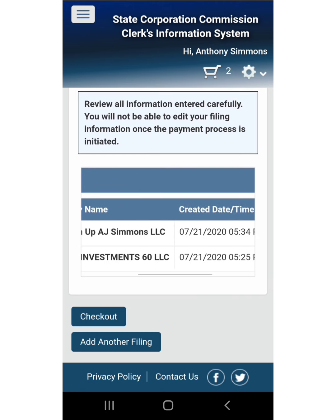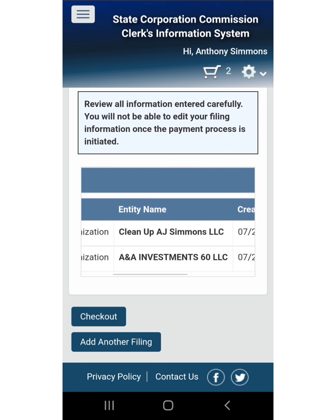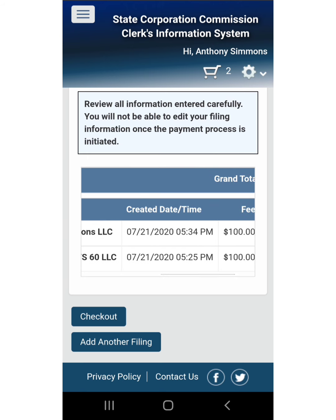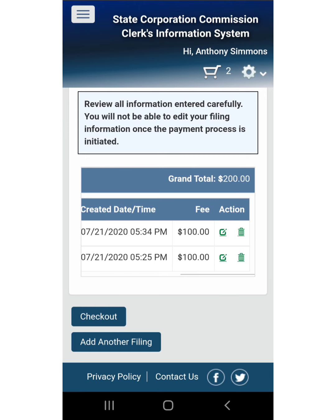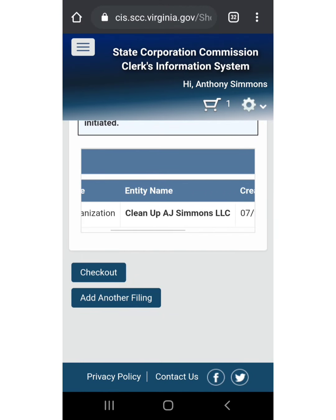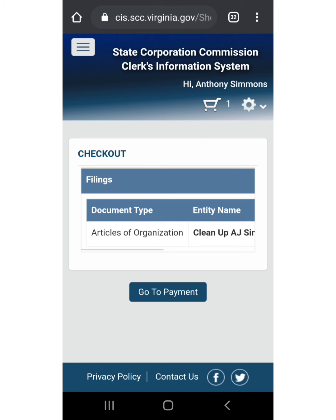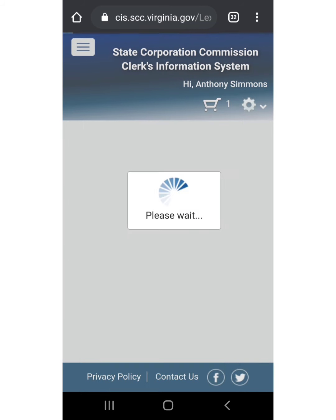And then you can see I have two here because I did an example for y'all before, but I messed up the video when I recorded it. I had it on private mode, so it didn't even show my screen when I was recording my screen. But anyway, I'm going to remove this one so it can be clear to y'all what's going on. All right, so this is the LLC I just created. I'm going to click checkout, and then you just want to click go to payment, and then click I agree.